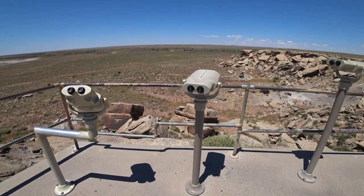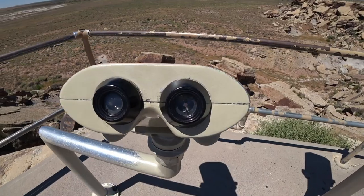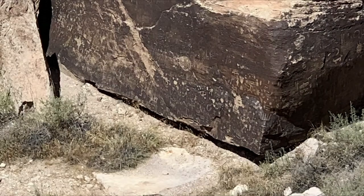Hard to see with the naked eye, stationary binoculars are set up to assist those wishing to have a closer look.